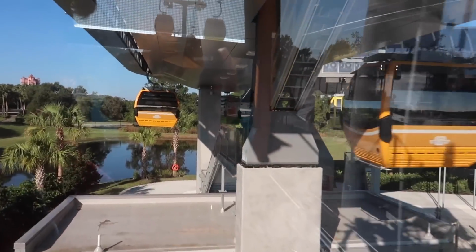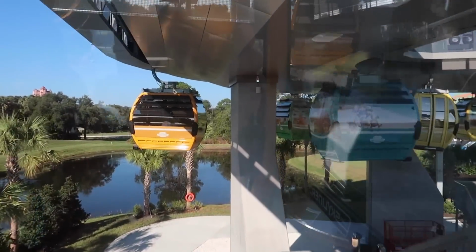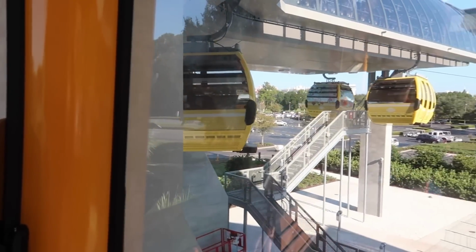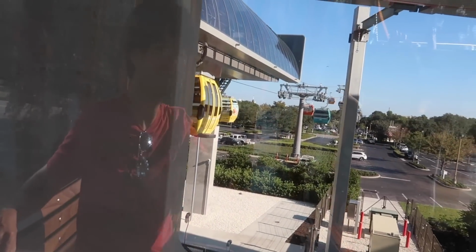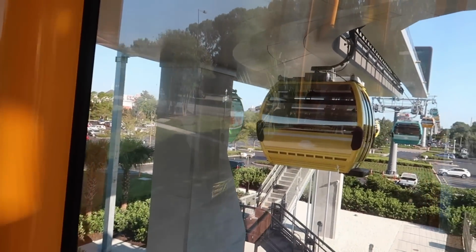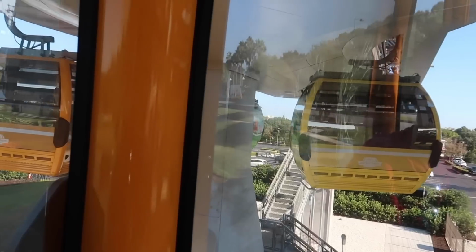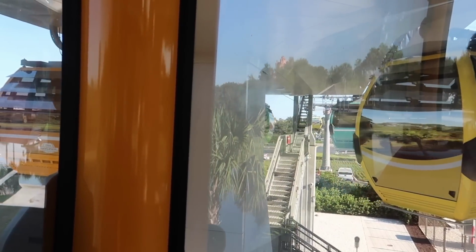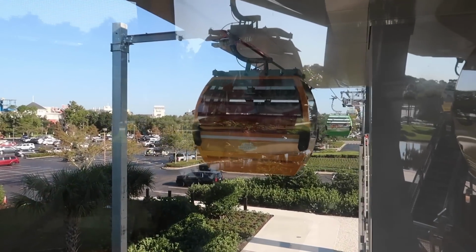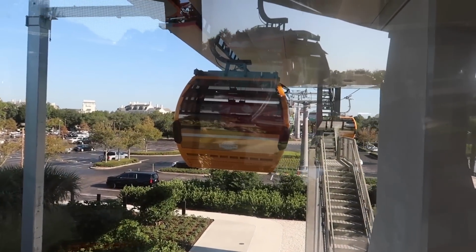And here we go. Ooh, we're bouncing. Whoa. There is a pretty significant swing when you come into a station. Oh, so this is just like its own little redirect. Yeah. It just redirects us straight over to Epcot, way over there. I'm excited for this view the most. I think I've been most curious about what everything looks like from this angle heading into the back of Epcot and what you can kind of see from there.